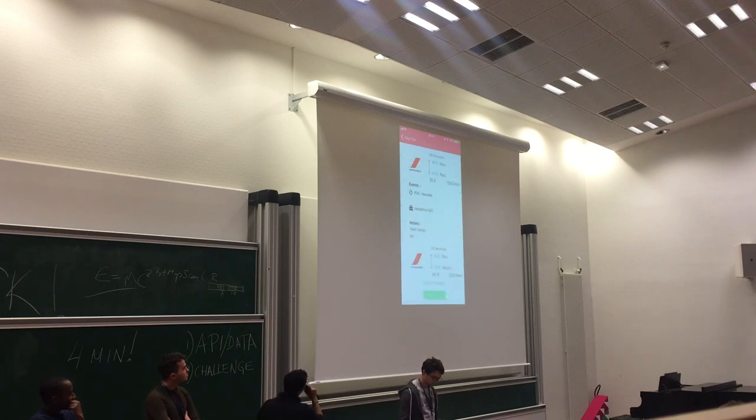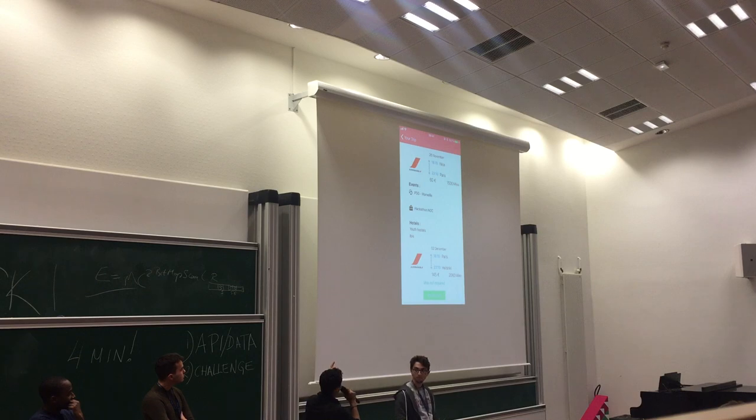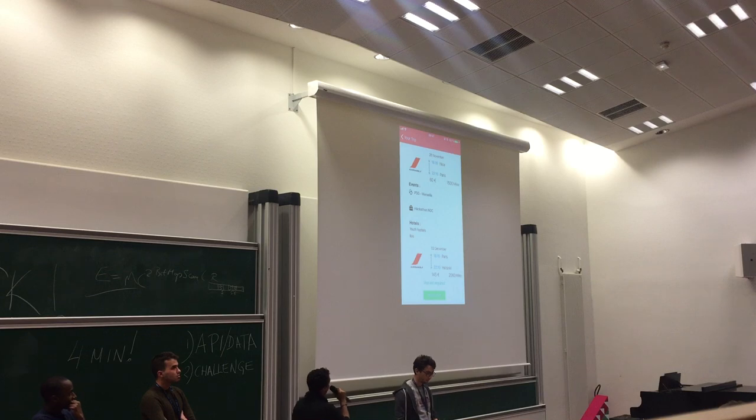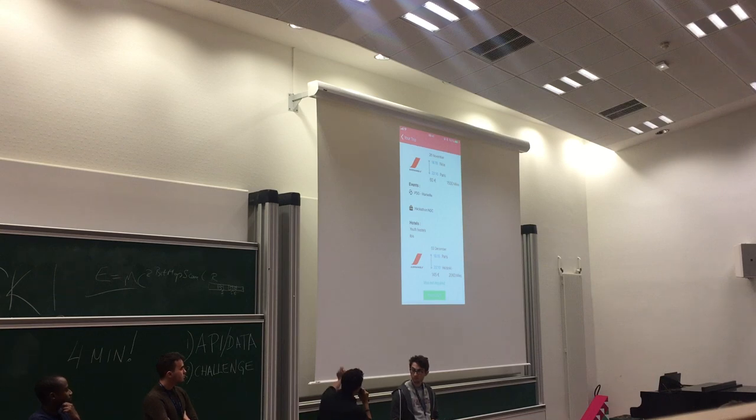Here you'll find information like the price, how many miles you'd get using the APIs. The events, for example, there is a game, there is a hackathon. The events could be brought by Eventbrite or Facebook. We also provide links to hotels and then information about the trip and the visa, for example, is not required because it's in Europe.